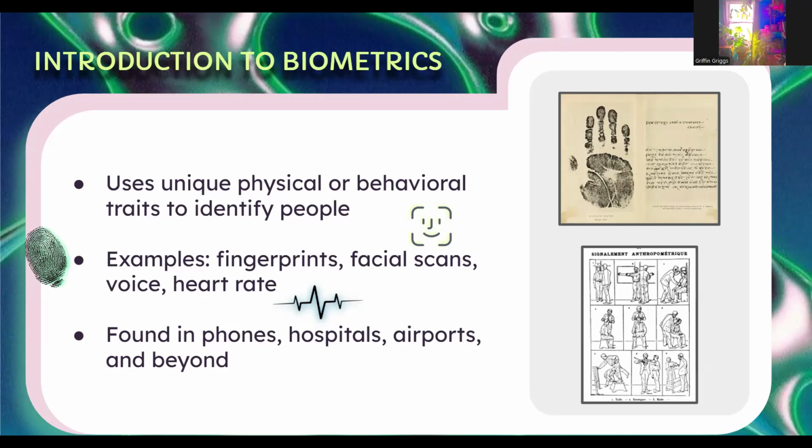They offer a fast and reliable way to confirm identity, but also raise concerns about privacy and access.